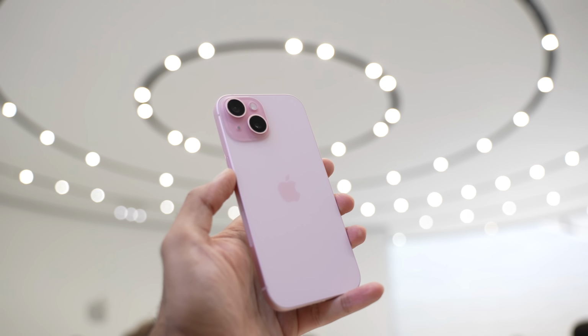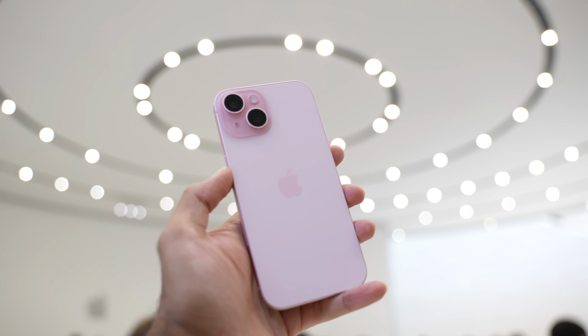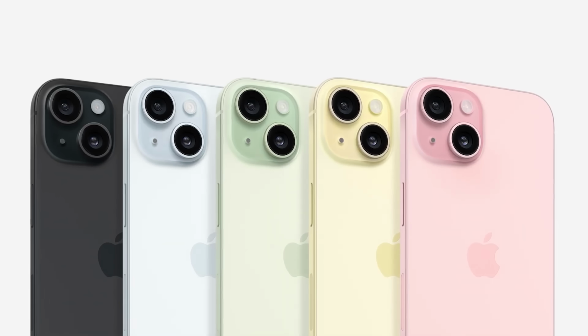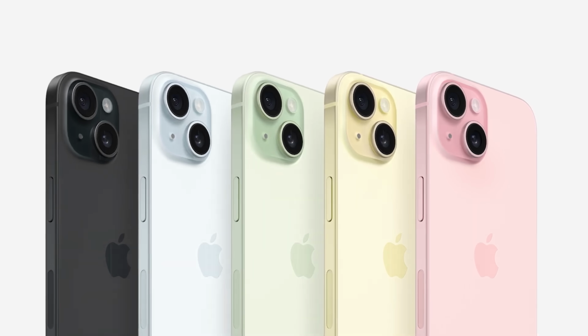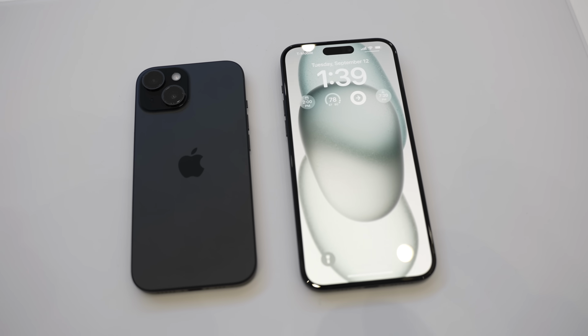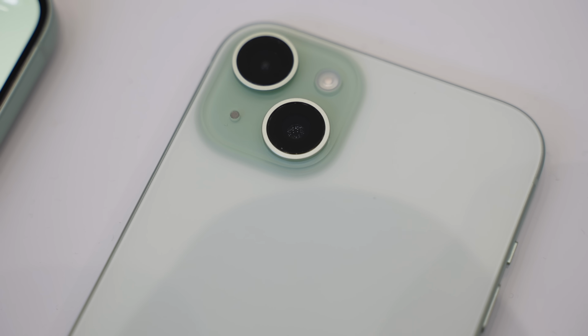Now, the build has changed slightly. We have a contoured edge and we have some new colors. We've got a blue, a pink, a yellow, a green, as well as a black. We do have a matte finish across the board in the back, which does feel a lot better compared to the glossy. Now for the cameras, so we do have a primary camera as well as an ultra wide.